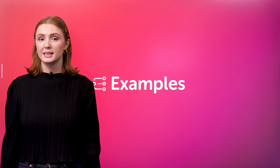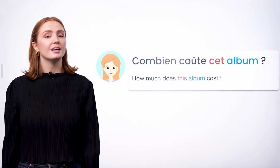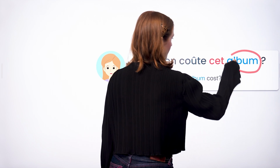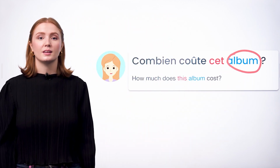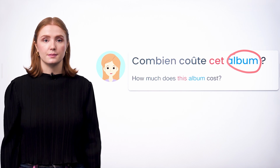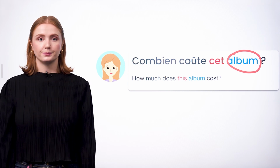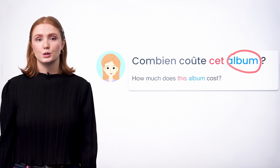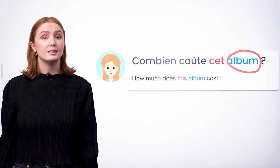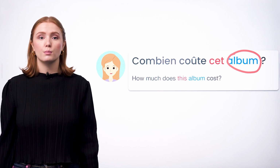Now, let's look at some speaking examples. Combien coûte cet album? How much does this album cost? Can you see how the pattern applies here? Let's break it down. Combien coûte means how much costs, followed by cet, meaning this. Finally, we have the masculine singular noun, album, meaning album. Notice that here, cet is used instead of ce, because album starts with a vowel. So that is how combien coûte cet album follows the combien coûte plus cet plus noun pattern.